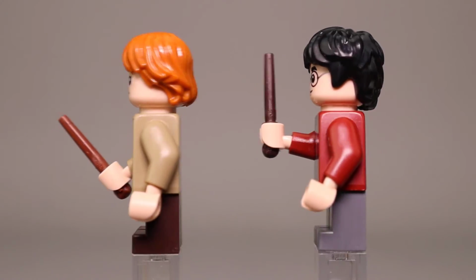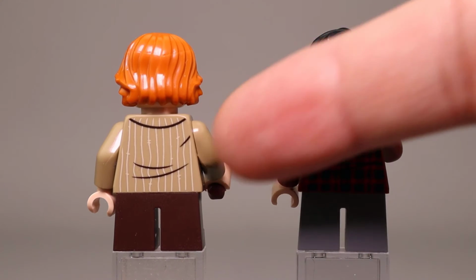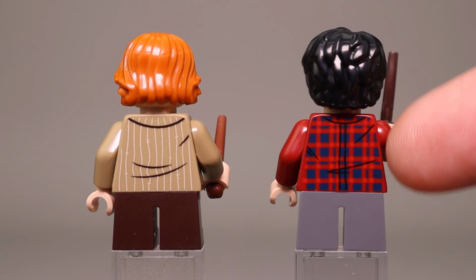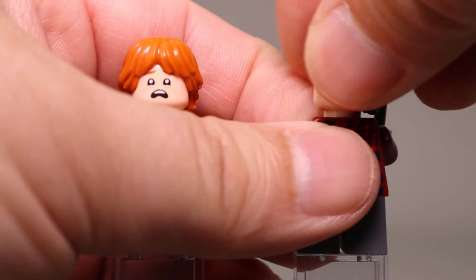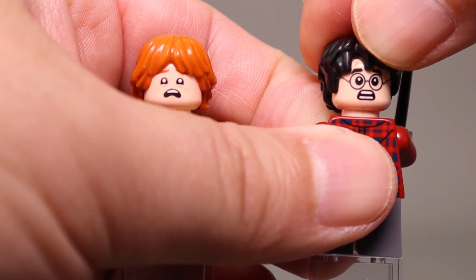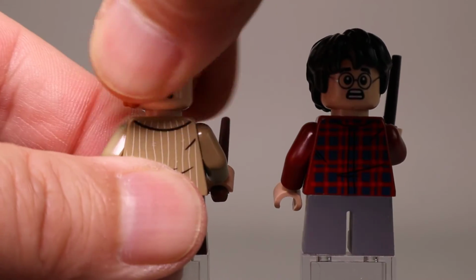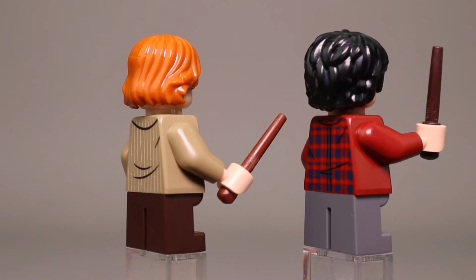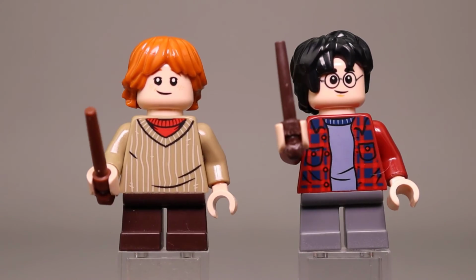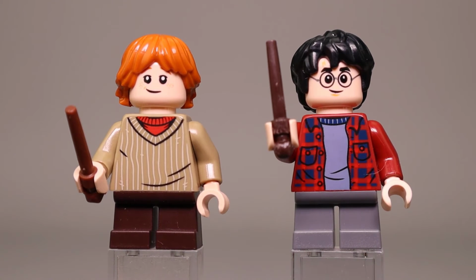moving around. There's no side printing on either one of these, but the back printing is also done pretty well, keeping with that sweater look and the plaid or checkered pattern on Harry's jacket. Both of them have a scared expression as their alternate faces, which I think are pretty common as well. So although two good minifigures, they're not unique in any way to this set. I think these are ones we have seen before.